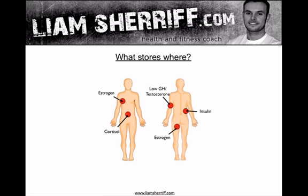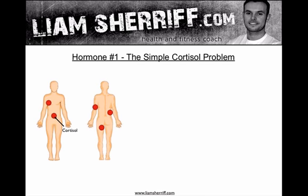Over the next couple of weeks we're going to delve into these particular hormones in greater detail. However, today we're going to finish and tie up cortisol and wrap up what we've been talking about over the last couple of weeks. Okay, so hormone number one, the simple cortisol problem. One of the things I'm quite keen on when I'm teaching and coaching is to keep things extremely simple.